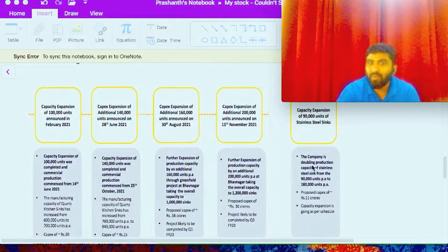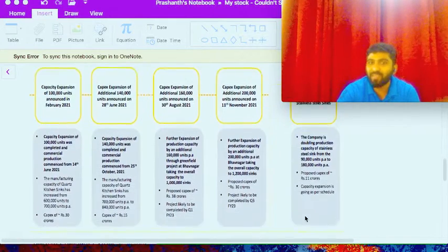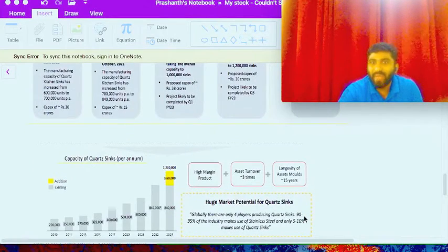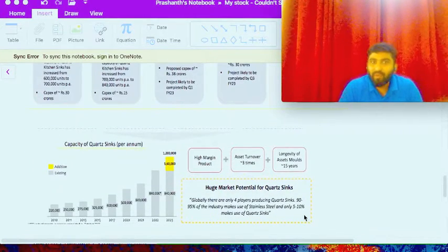And one more thing is the capex expansion of 90,000 stainless steel sinks, and it is also going as per the schedule. This is as per the company's presentation which I have been able to access. And one more thing is the capacity of quartz sinks which have been added.